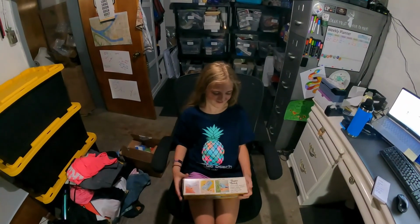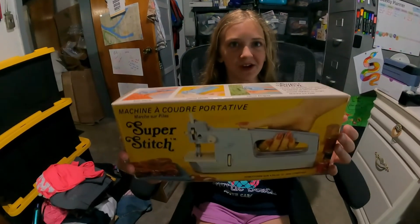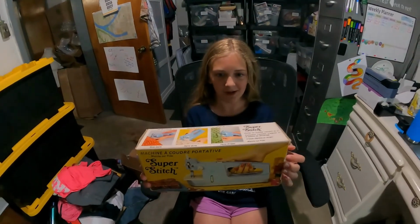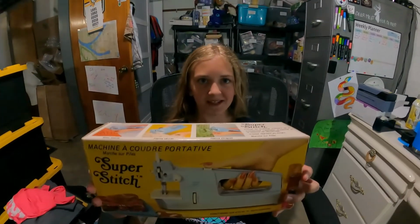We did have one more sale, and I'm going to let the little Yinzer tell you about it. Little Yinzer had a sale today. What did you sell, little Yinzer? I sold a Super Stitch portable sewing machine. It sold for $7.99 plus shipping, and it went to Yinzer Picker.